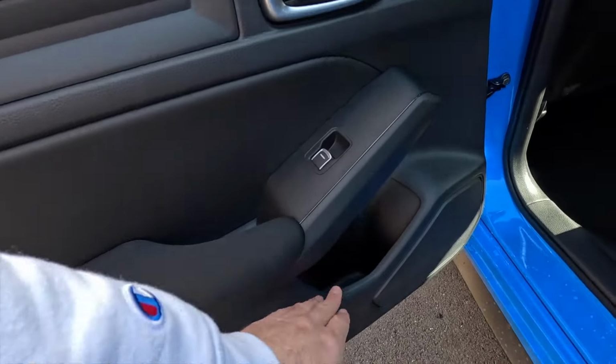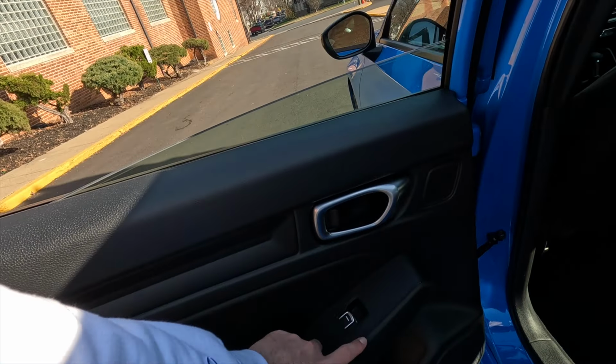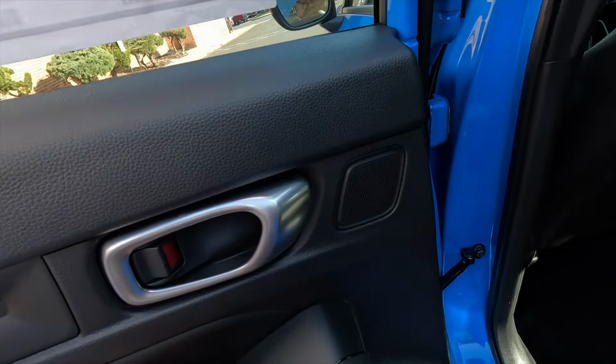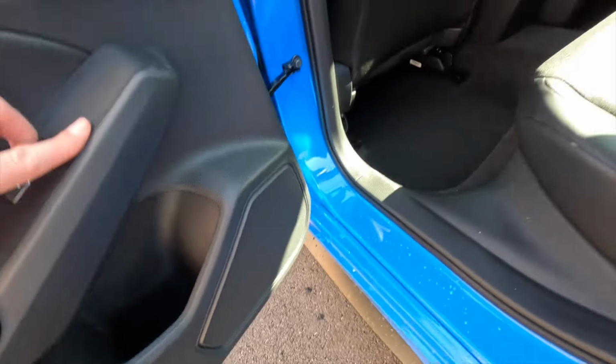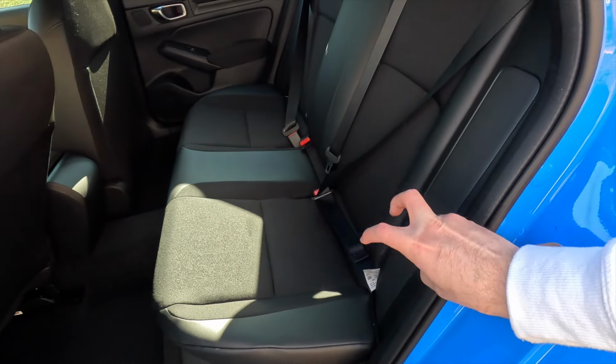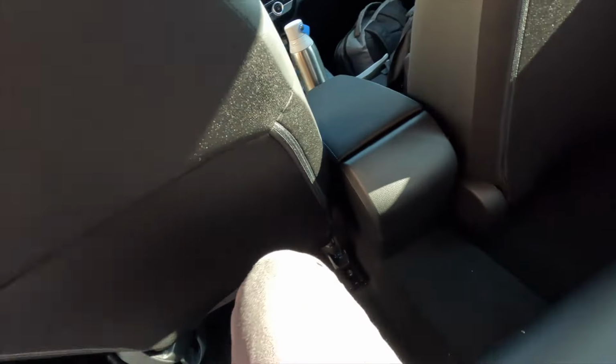You get a little bit of storage space down in there. Again, the window does go to about right there, but it is not automatic up or down. Then you get a speaker there, a speaker a little bit lower. This is what these rear seats look like. You do get some leather accenting, let's say, on the rear seats. Sitting behind myself, these seats are very comfortable, very nicely padded seats in the rear. You also do get a dome light up top there that is also LED.